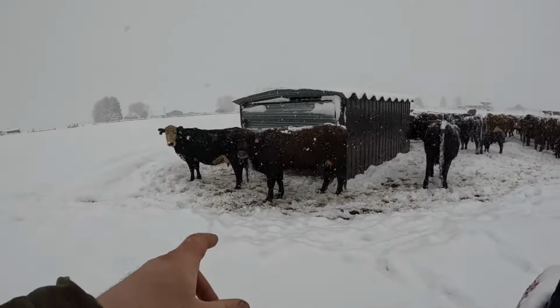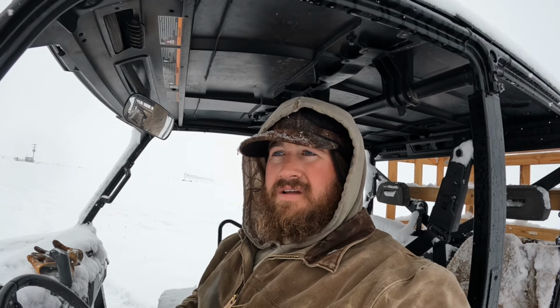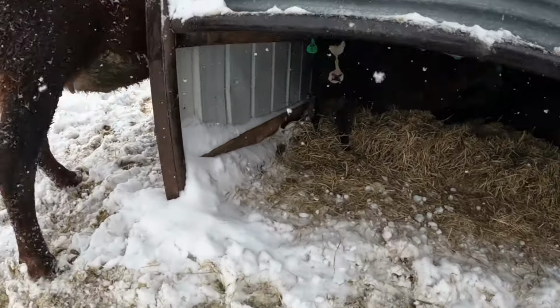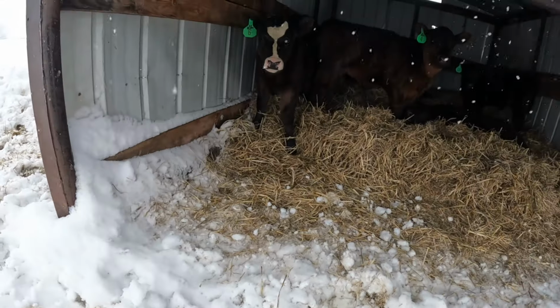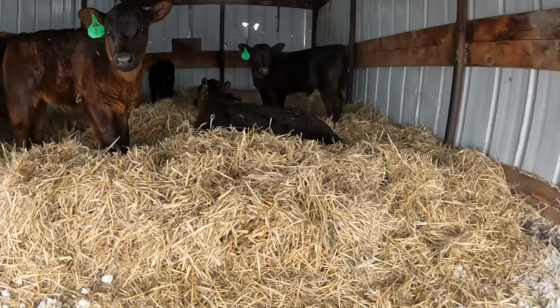So that's the mom there. I'm hoping that she put that calf right in that shelter and I can get in there and not have to worry about the mom, you know, running me over. Unless she breaks through that bar and then I'm trapped in there. I've worried about that before. I don't see her in there. Oh, there she is.